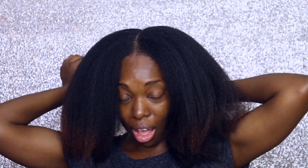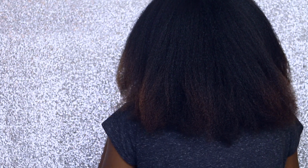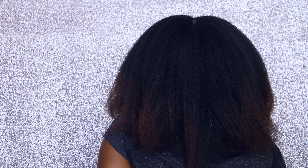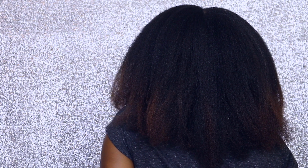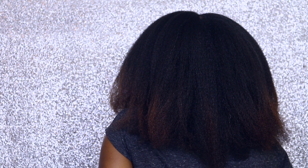I always get these messages where people say, we want to see the back. So I'm gonna turn so that you can see the back. Don't want anyone telling me off for that. So here's the back. This is what we've got at the back. I'll probably stand up a little bit so that you can see where my hair ends. Okay, I'm gonna stand. My hair's at my bra strap right now. That's where my hair is, bra strap.